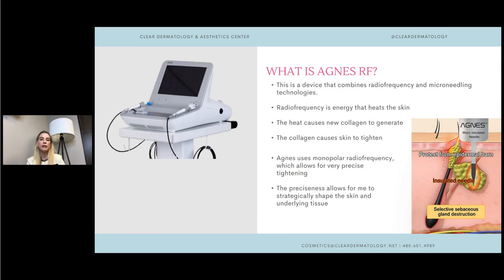So let me talk to you about Agnes. Agnes is the name of this device. So it's a machine, and you might say it looks like a laser, but rather than a laser, it's actually microneedling. But instead of it being traditional microneedling with a handpiece with multiple needles, it's either one needle or three needles on this device. So there's actually a selection of 9 different needles that I can choose based on your skin type and where we're treating.